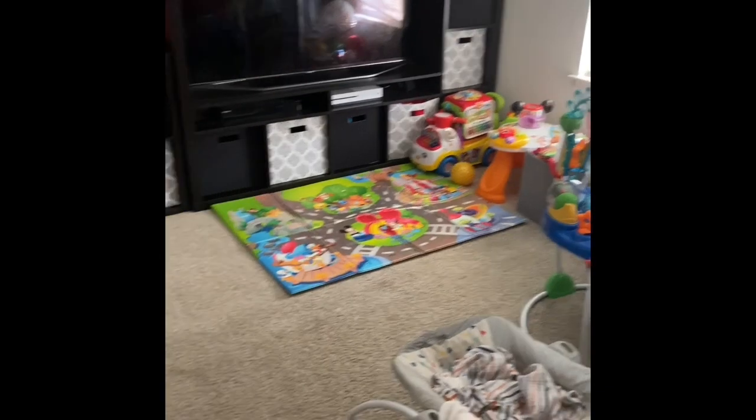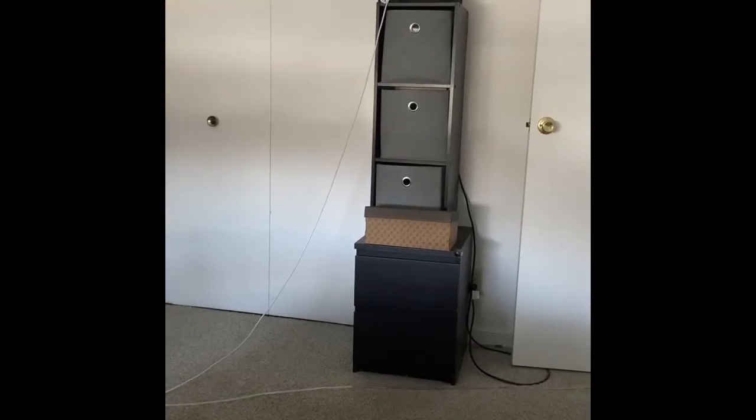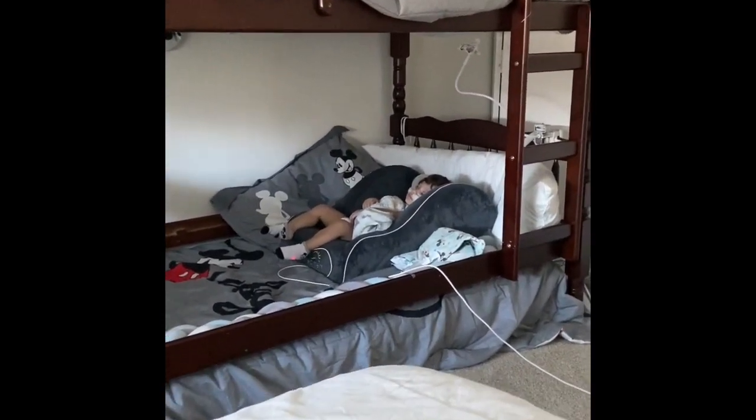Okay, guys, so this is our family room. This is in the morning when everyone's totally asleep, super clean. The boys sleep in a bunk bed, and then our bed is across from theirs, so I can see Gabriel and Gianni. Gabriel's oxygen and heart is monitored through his foot all night.